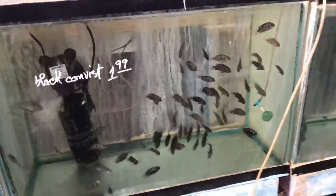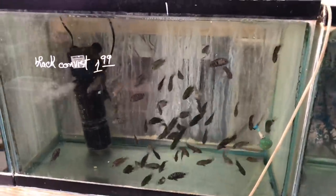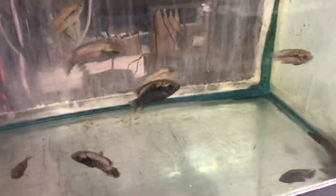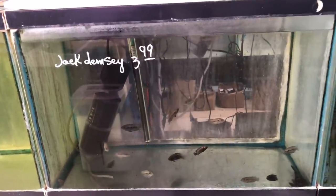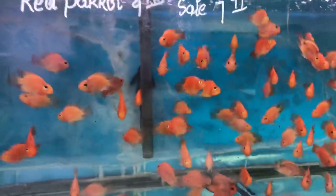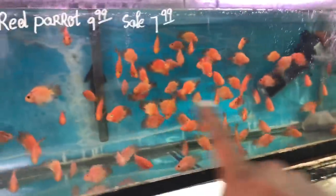Wow. Black convicts. $1.99. Insane. Are those Jack Dempseys? $3.99? Wow. Check this out. Boom. Red parrots. Look at all these parrotfish, guys. Look at my friend. He's hiding. I can't get him. You see that glare? Yeah. Man, this is crazy.